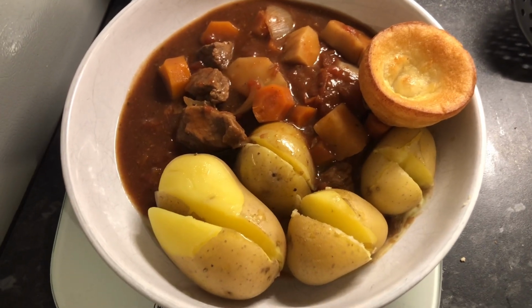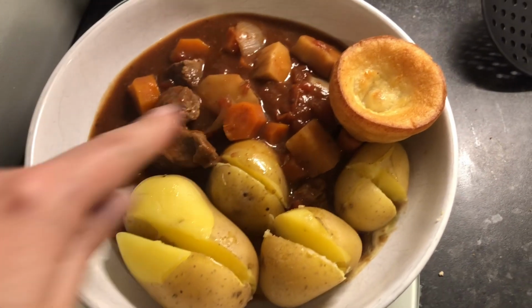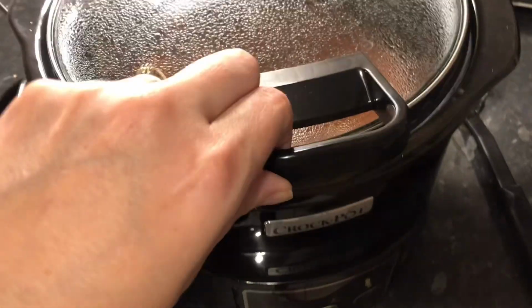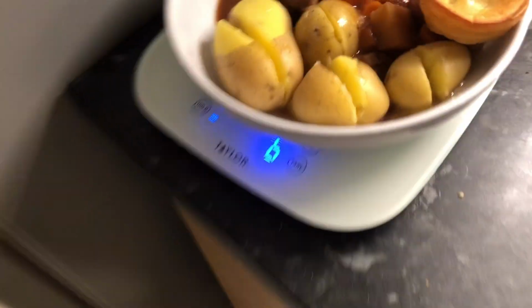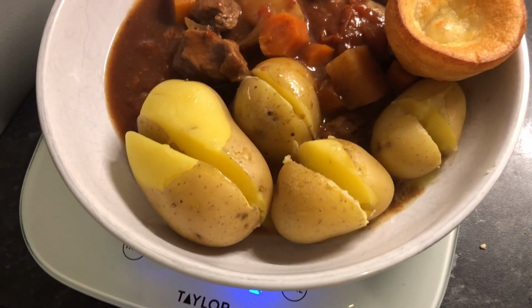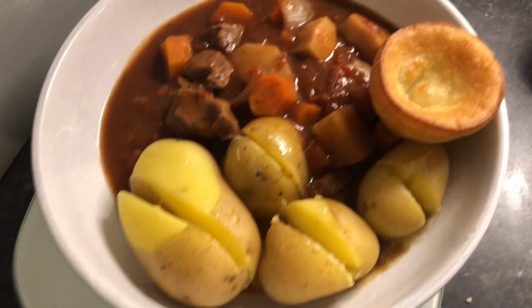Here's my dinner. This is 476 calories. So this is a homemade stew that I've made in the slow cooker. I've got this portion, Eddie's got some, and I've still got all of this left for another day. I've got some potatoes. I think I've got two, I can't remember now, I've tracked it in my app however much I've got. My brain's like a sieve.